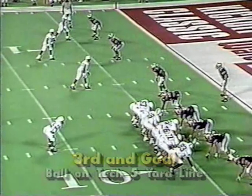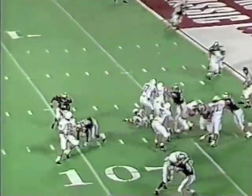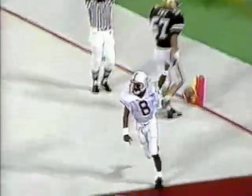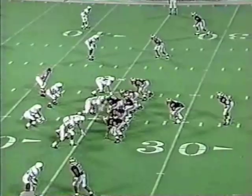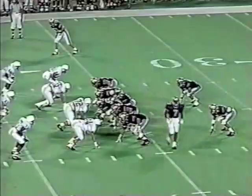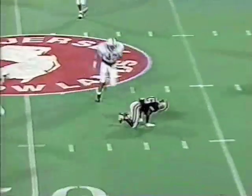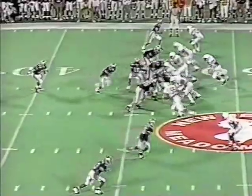Thomas, Smith, and McDuffie go to the top of the screen. Saka looks that way. Throws over the middle. Touchdown, Penn State. Terry Smith. Tailback now. Jones throws this one. Rodriguez has it at the 42-yard line. Jones across the middle. He's a starter.